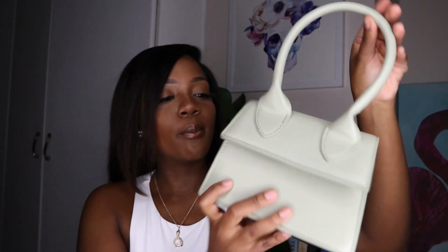But yes, I am very impressed with this quality. The quality is not shady or anything like that. It feels very nice, and it seems very sturdy, and I can't wait for the country to open so that I can rock this bag. This is probably going to be my staple bag when the country opens. Don't say I didn't tell you. So that is the first item I got, and I'm quite impressed with it.